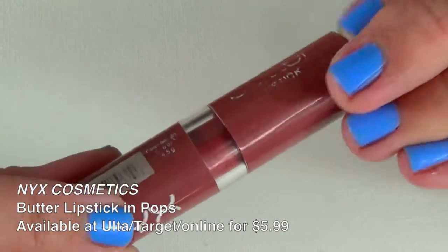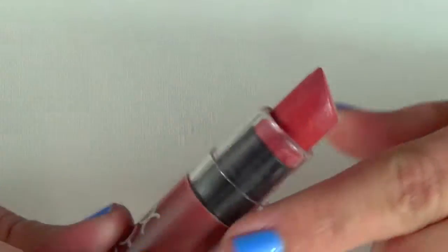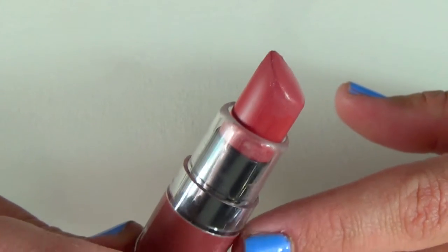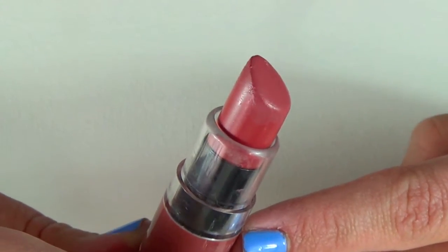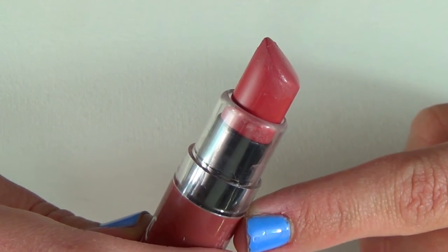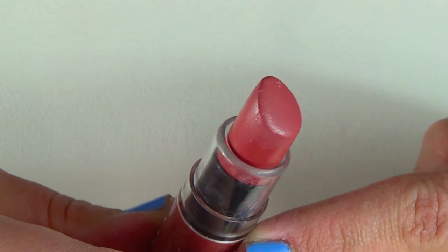Now these lipsticks came out quite a while ago, I would say probably over a year ago, so I haven't really heard much else about them lately. You know how this goes in makeup. In one day and out the next, and you don't really hear much about it anymore, but I absolutely love this formula. It's a nice cream formula, so it's not going to look matte on the lips, but it's also not really shiny, so it does last for quite a while.